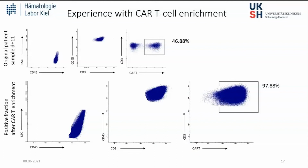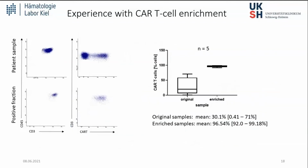So be a little bit aware of this in your flow cytometry analysis, that you can really see that you have a nice enrichment of 97% of the cells being CAR T cells. We have used this kit now for at least 5 of our patients, and starting from a mean of 30% CAR T cells, we'll be able to enrich at rates of about 95% after this enrichment process.